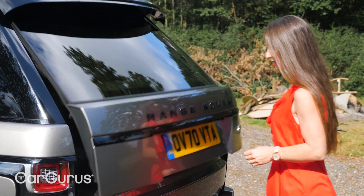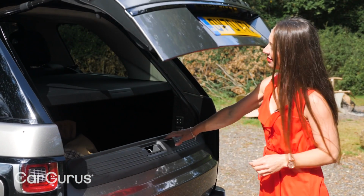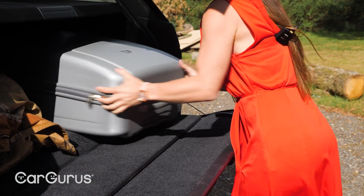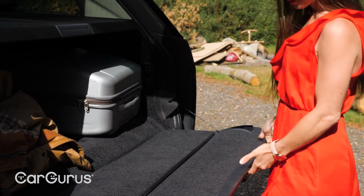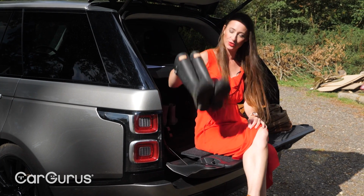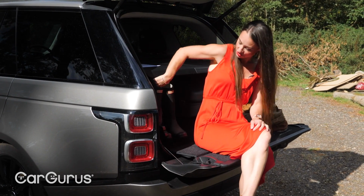One of the most iconic features of the Range Rover is the split tailgate. Keep it up if you just need to pop light shopping bags in, or drop it down for sliding in larger or heavier objects. It also makes the perfect improvised bench for putting on your hunter's wellies to take the dog out for a walk.